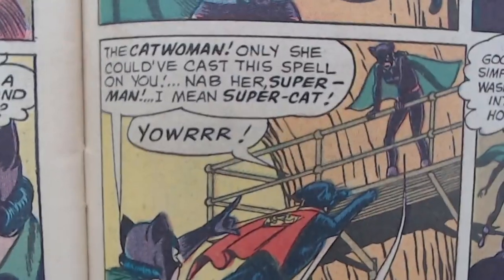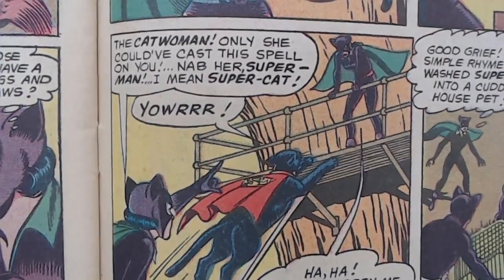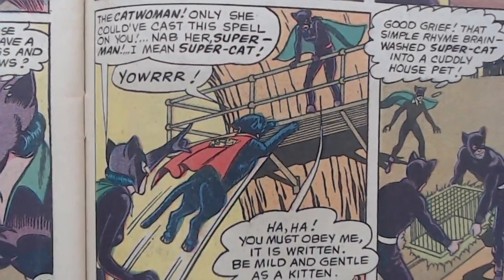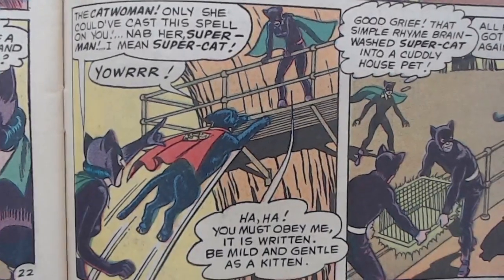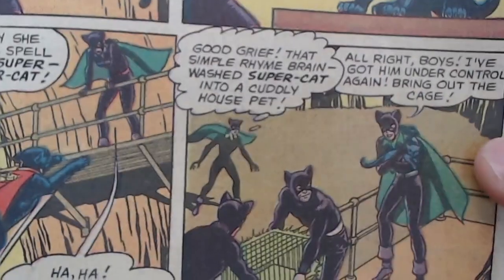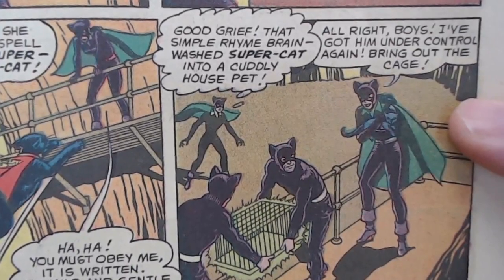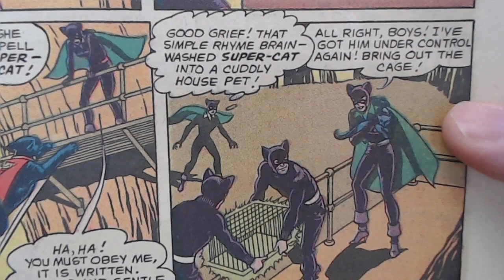Oh, look at that. The Catwoman, only she could have cast a spell on you. Nab her, Superman. I mean, Supercat. Yarr! Haha, you must obey me. It is written. Be mild and gentle as a kitten. That's another rhyme, right? Good grief. That simple rhyme brainwashed Supercat into a cuddly house pet. All right, boys, I've got him under control again.